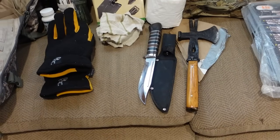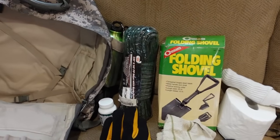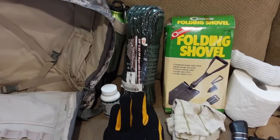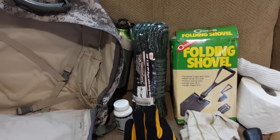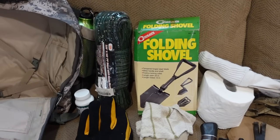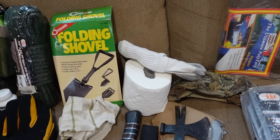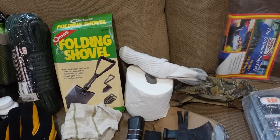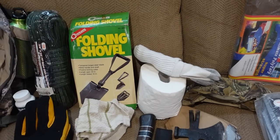I'm going to start with this. I got a pretty good size rope there. That's a 50-foot larger rope. I showed you I had a smaller rope as well. Got a folding shovel. I got some toilet paper to make life a little easier, and I got an extra pair of socks.